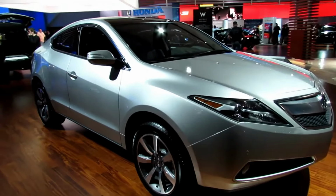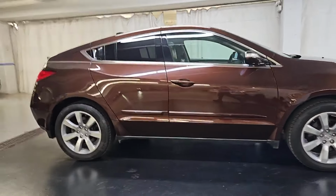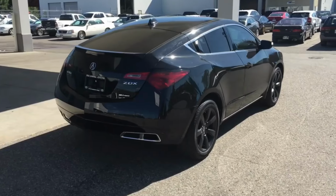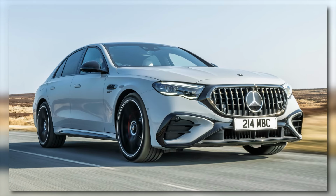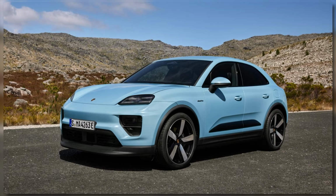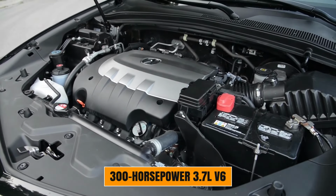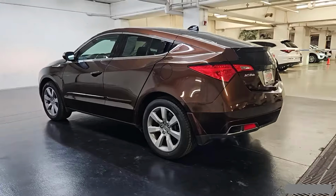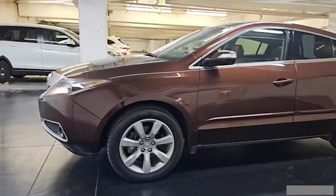The ZDX launched to savage reviews and microscopic sales, roughly 7,500 total over 3 years. Critics destroyed it, buyers ignored it, Acura killed it quietly. Fast forward to today, BMW X6, Mercedes GLE Coupe, Audi Q8, Porsche Cayenne Coupe. They're printing money using Acura's formula. The ZDX featured a 300 horsepower 3.7-liter V6 paired with brilliant super-handling all-wheel drive (SHAWD) that vectored torque independently to each rear wheel. The result?